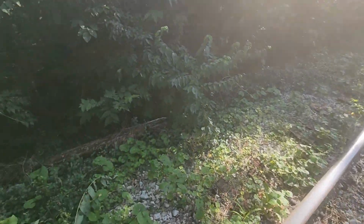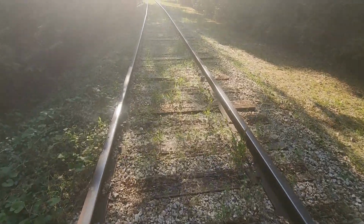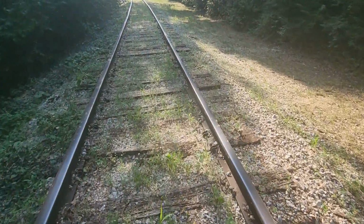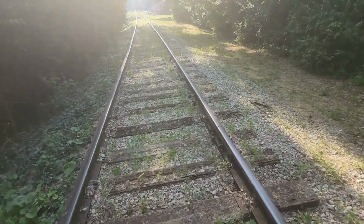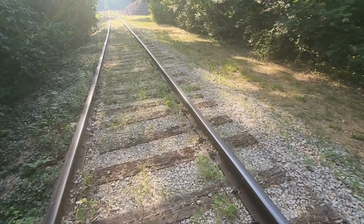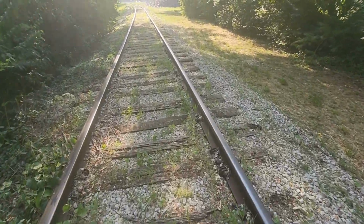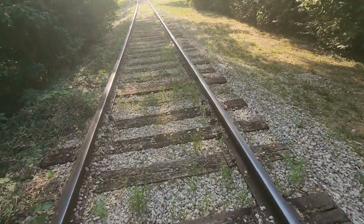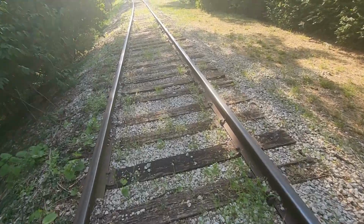Yeah, here's an old railroad tie there. Check for any old boxes. You see any boxes? Again, New York Central took this, became New York Central in 1883. This line, so you're seeing a piece of history right here.